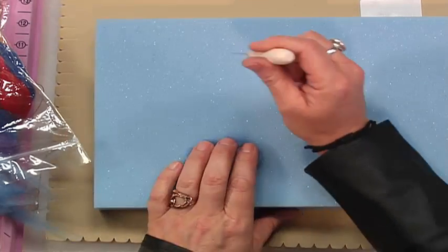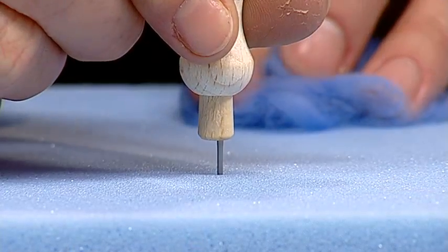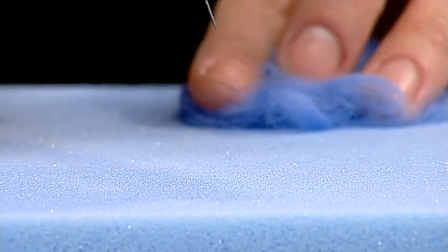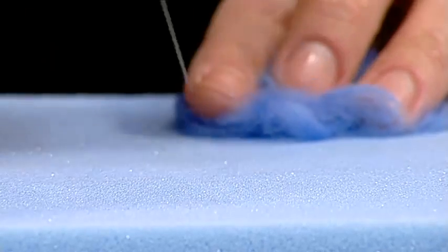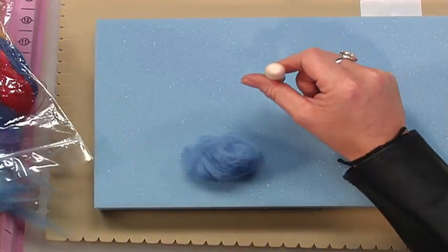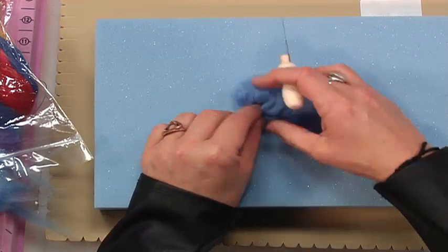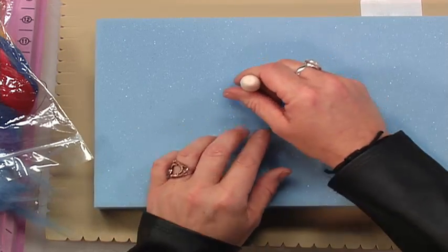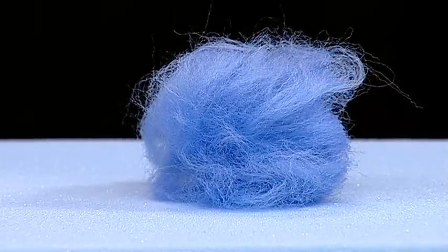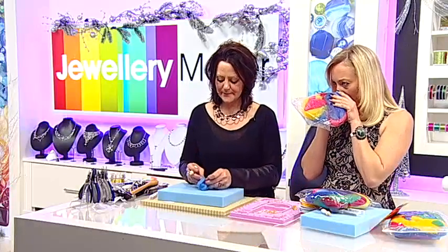As you can hear, if you listen really closely, as you push it in, you can hear it scratch, and as you take it out, you can't. That's because the barbs are facing downwards. So you mesh the fabric as you push through the wool, which is merino wool, by the way. It's a natural fibre and it's perfect for meshing.